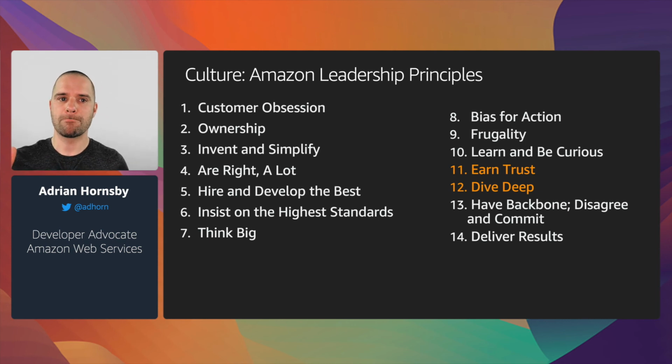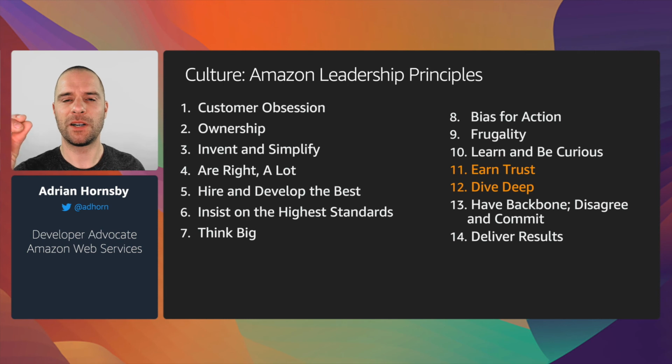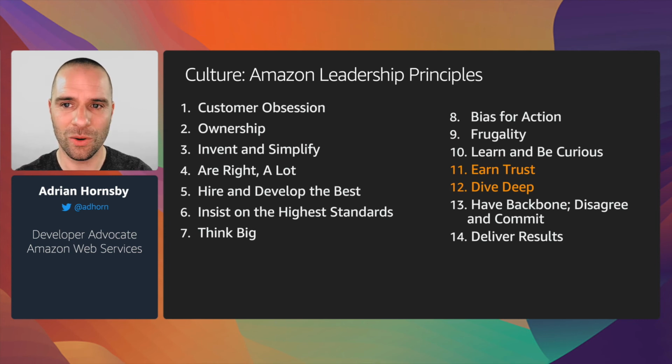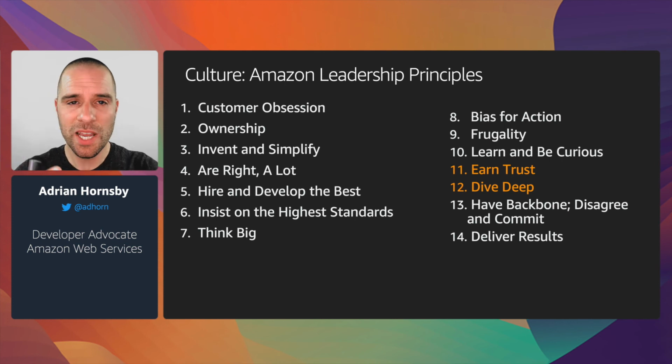Earn trust and dive deep. The key to have a very successful COE process is to be open and transparent about what went wrong. Right? That means that you have to listen carefully and also be sometimes vocally self-critical and admit errors. And you also have to dive deep in the issues and find all the nitty-gritties that are important to understand. It's really key to the COE process and operational excellence in general.